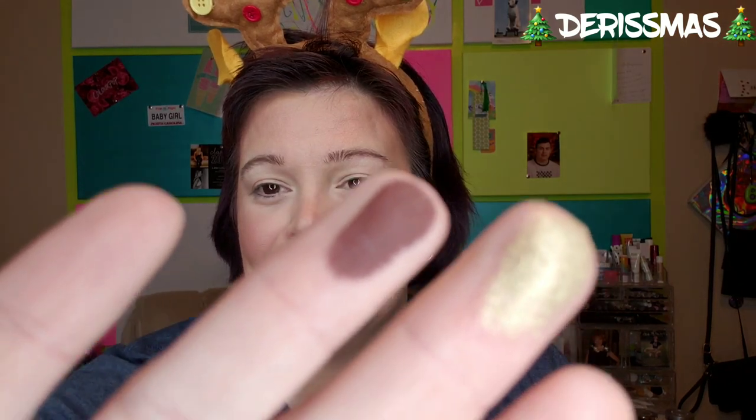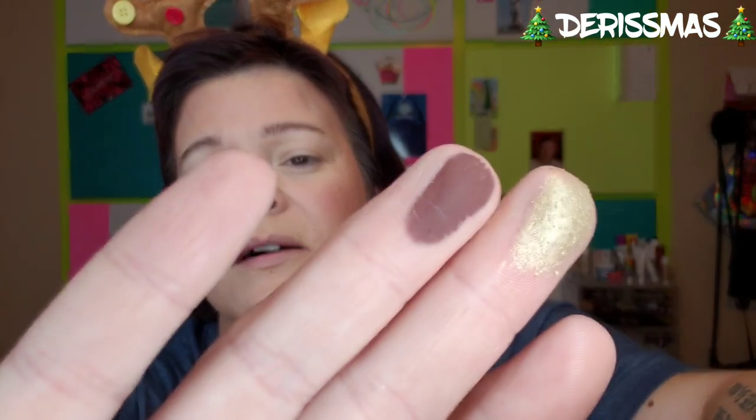Oh my god. Wowie. Okay. That is quite pigmented. Again, my camera shut off. I'm so sorry, but oh my god, y'all. That chocolate brown is amazing so far.